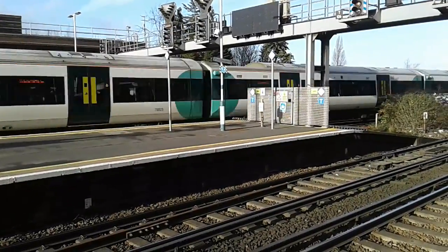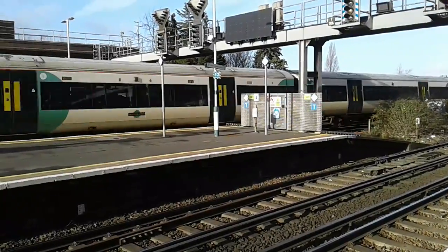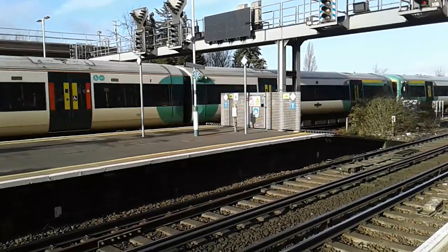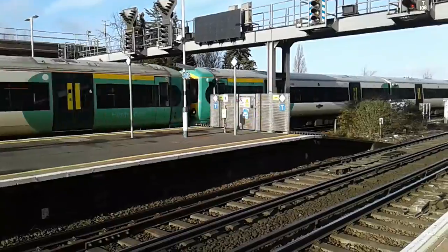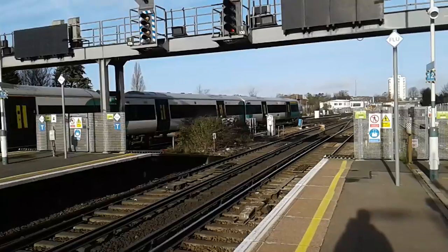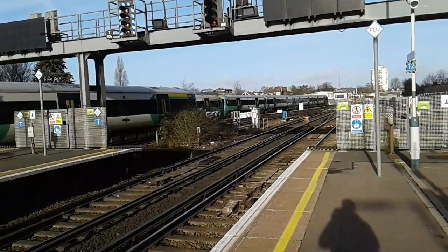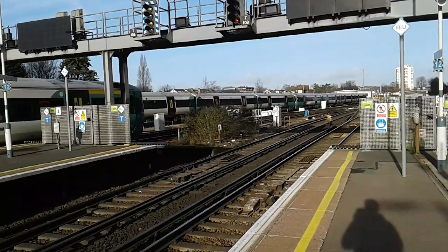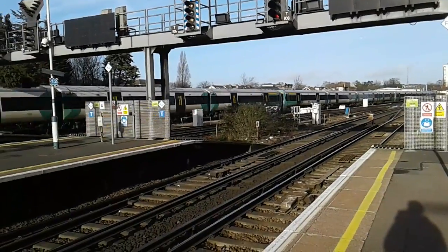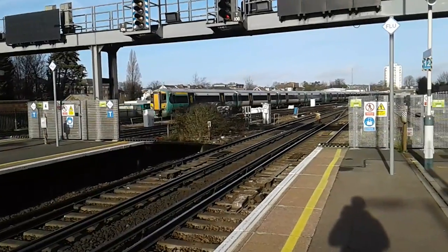As the 11:24 service from Bognor Regis departs for London Victoria. In the middle of this was 377-4-something or other. Right, on the rear is 142. In the middle is 472. Excellent, right. That's that particular conundrum sorted. Right, on the front of that is 377-445. In the middle is 377-150, and then on the rear is 377-138. Lovely job.